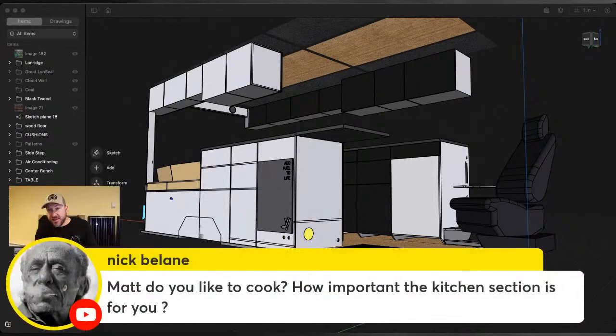Nick Delaney asks, do you like to cook? How important is the kitchen section for you? I'm not a big fan of cooking, so I'm not going to worry much about a huge cooking section.